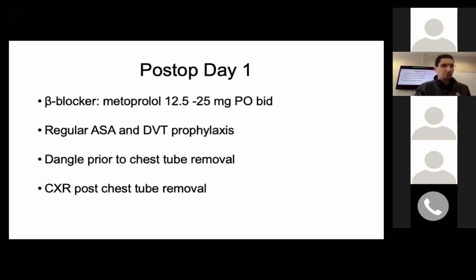Post-op day 1, we usually start beta blockers. Metoprolol is what we usually start. What's the reason we give beta blockers? Really, the main reason is AFib prophylaxis. It's been shown over and over again that the most effective intervention to prevent post-op AFib is early and aggressive administration of beta blockers. So I'll sometimes start beta blockers post-op day 0.